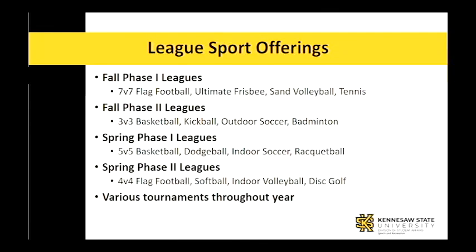On screen now, you will see the different league sport offerings for both fall and spring. These will also be kept up to date on the IM League's homepage based on this semester. In addition to Phase 1 and Phase 2 of each semester, there will also be various tournaments held throughout the year. Once again, these are posted on the IM League's homepage depending on the semester.